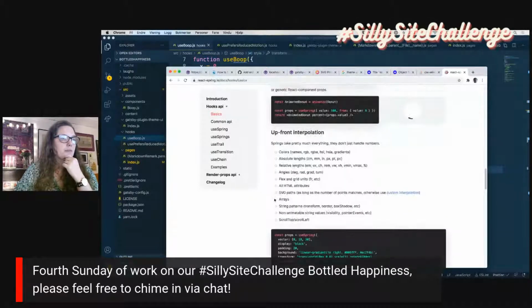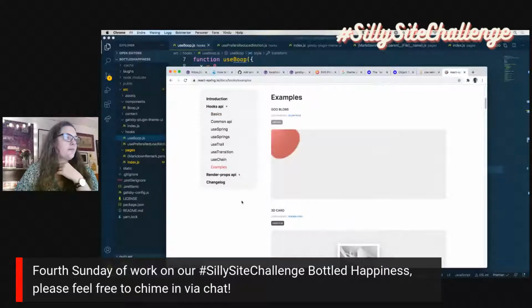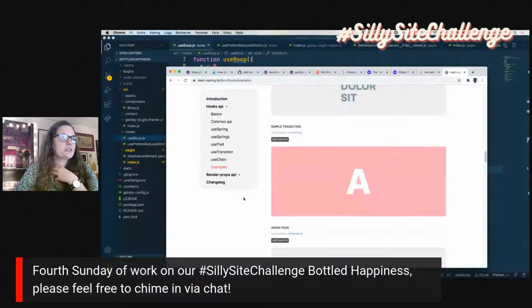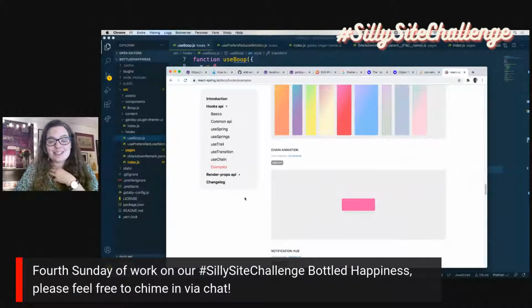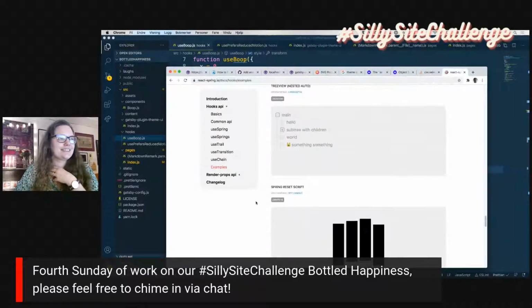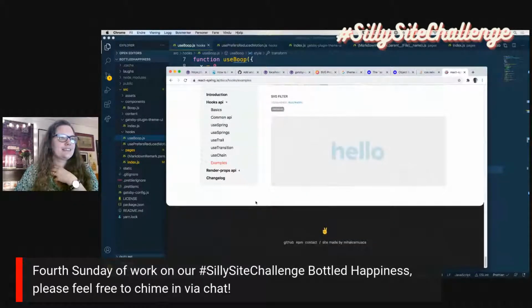Let's see if there are some examples with more of an SVG kind of trails, simple transition. But by now, I think maybe it's easier to just do it with CSS, right? Ooh, I kind of like this. Jello.